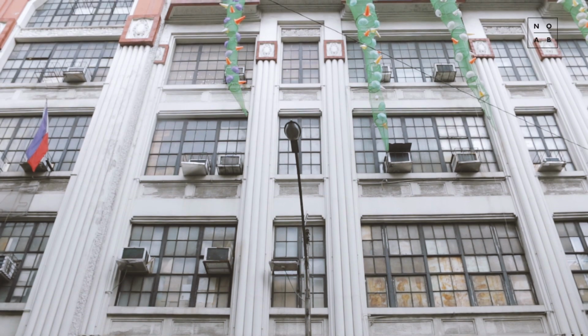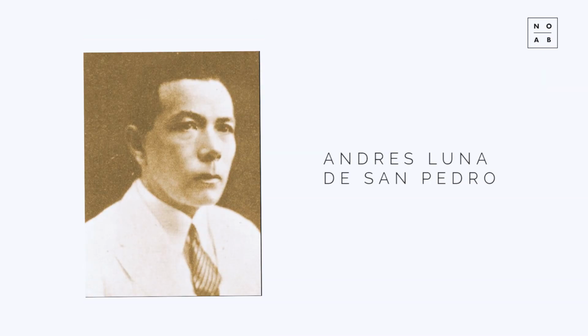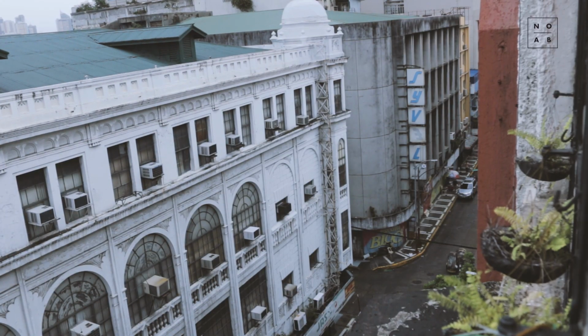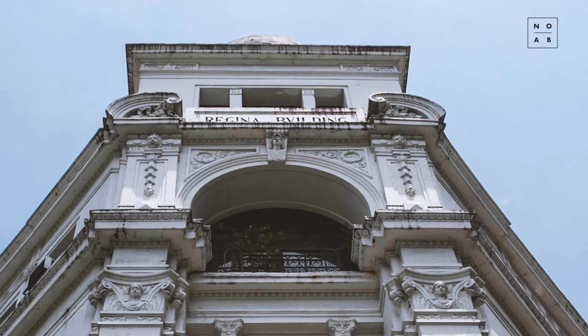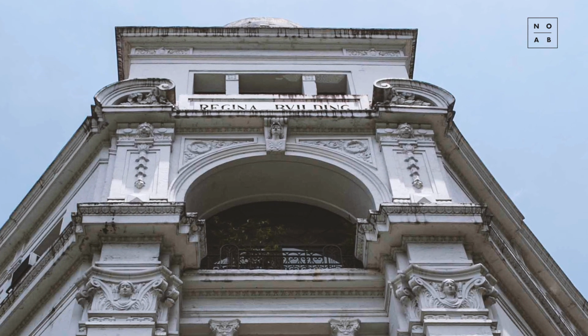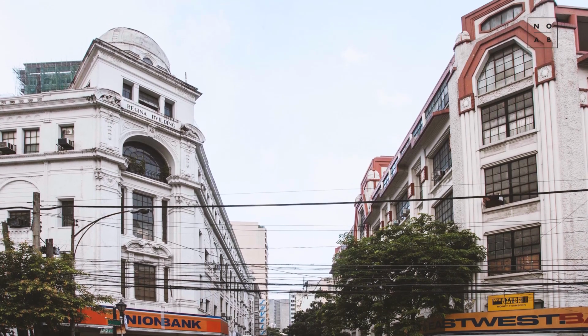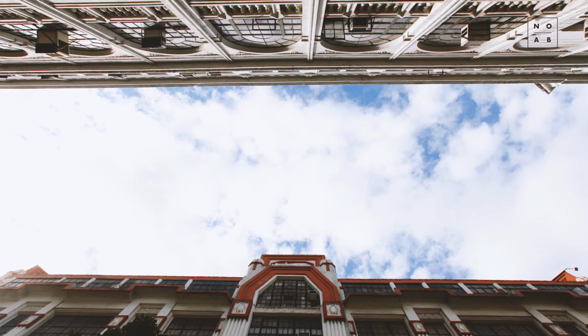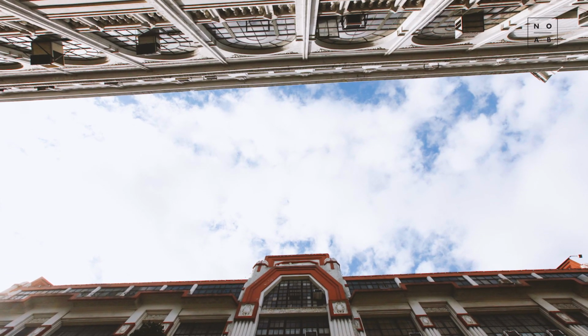It was built in the 1920s by Andres Luna de San Pedro. He also did the one in front of it, which is Regina Building. They're both going with the same proportions, both 5 floors, which at that time was the highest. It's actually considered as the first skyscraper of Manila.